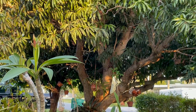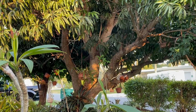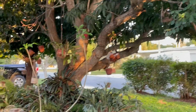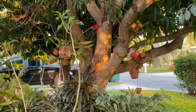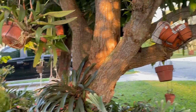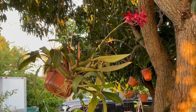And there's that beautiful, beautiful orchid, my favorite orchid. And I don't know if you've heard the story yet, but that orchid, I bought it, and it was just the orchid. It didn't have any flowers on it. Nobody knew what color it was. I just got it on sale, and that's the beautiful orchid I got now.